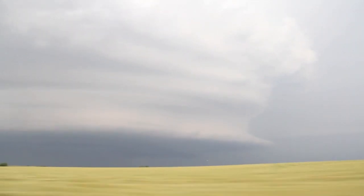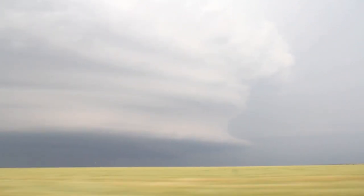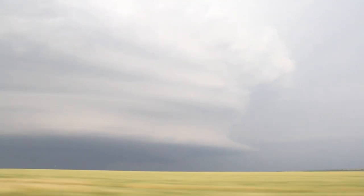Hopefully there's some wheat fields up ahead here. Sweet. Right now. No, I know, but I mean, we're not in a good spot. We gotta get ahead of this, though.